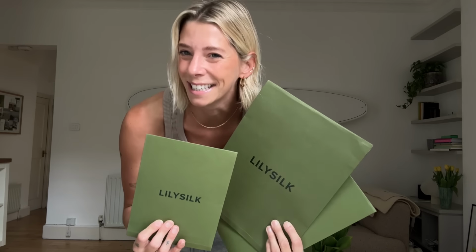Just a small moment for the packaging, which I love. Something just fell over there. Branding and packaging is very high up on my wish list because I own a brand and work in branding as well. And it is just very, very good and recyclable.